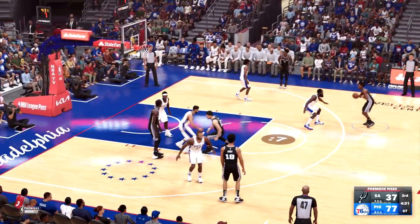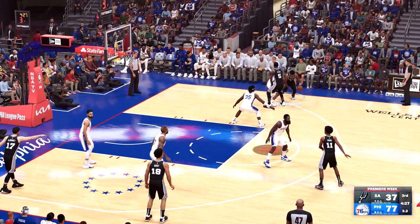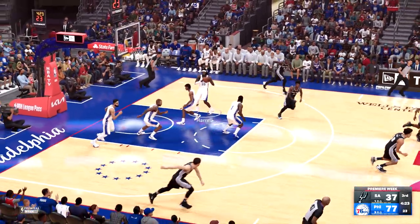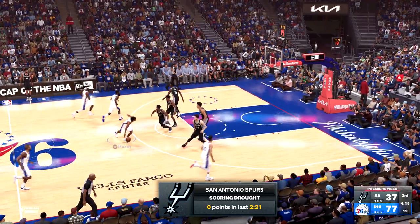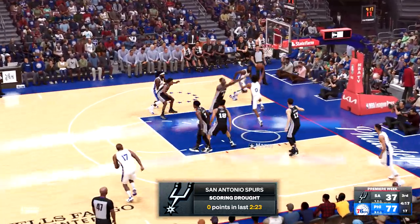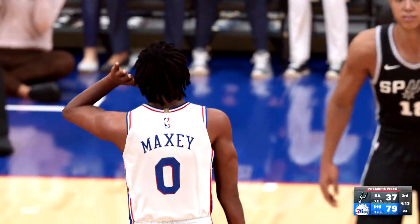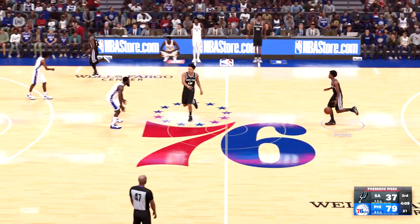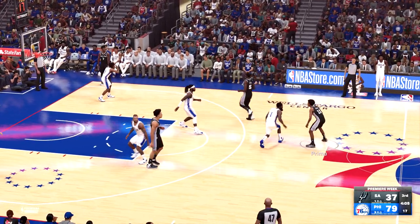Here's Rope. It's Richardson on the wing. Jang with a screen on Maxey. Richardson, no luck. The will is there, but the execution is lacking. He can't seem to finish plays this quarter. And that one's good, Maxey. That was just a perfect possession, getting in it tight for the high percentage shot. Spurs shooting terribly up to this point, just 30%. Some ramshackle offense there.